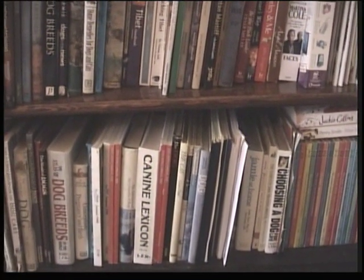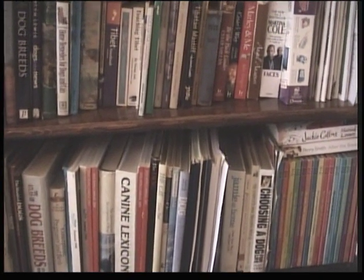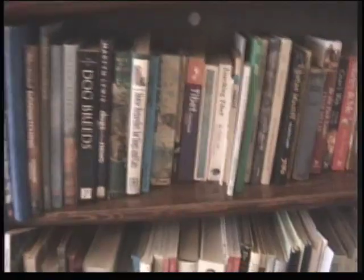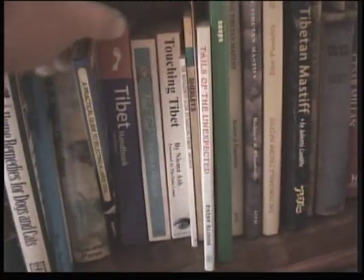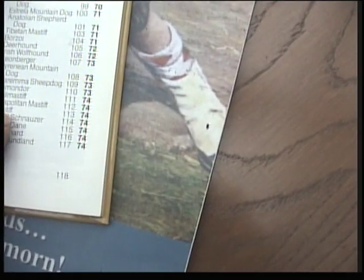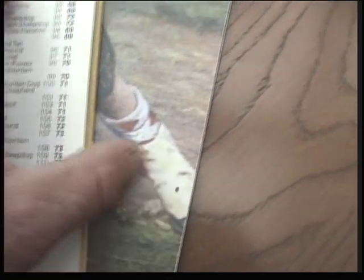And just looking for a book, the book where I first ever saw a picture and description of a Tibetan Mastiff. Just zoom in there. I think this is the one. That's A Practical Guide to Selecting a Large Dog, authored by Joan Palmer. This is a book written in 1987. And Tibetan Mastiff is on page 103.